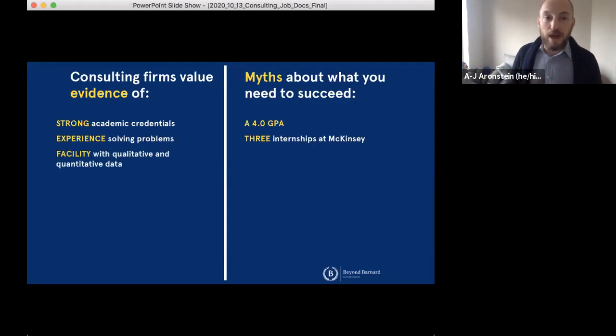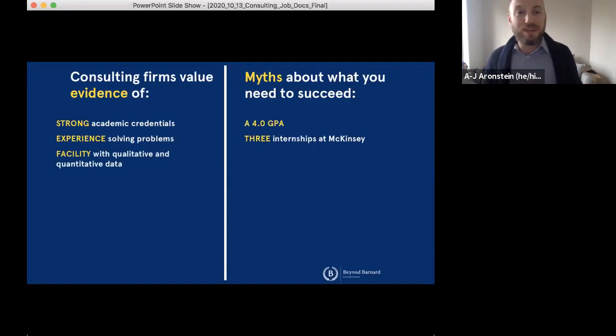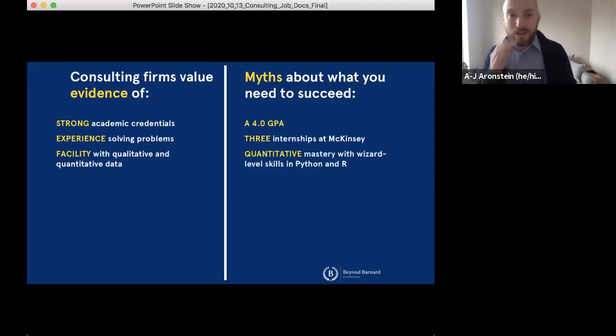Consulting firms value evidence of facility with qualitative and quantitative data. What they don't need for you to have is high-level mastery of and wizard-level skills in Python and R. Does it help if you know what Python and R are and you're really good at Excel? Sure, absolutely. Do you need to have those skills when you are starting to think about applying to consulting roles?